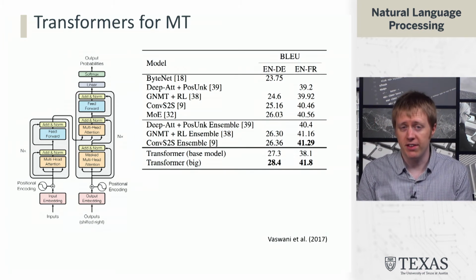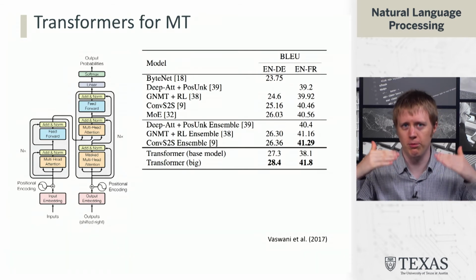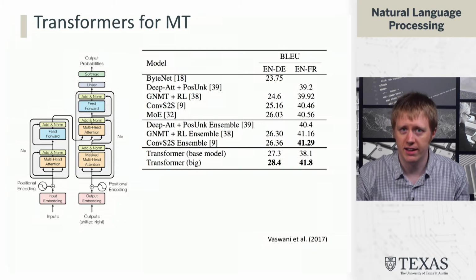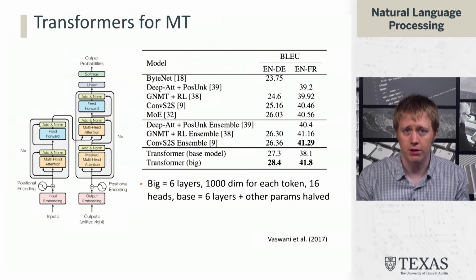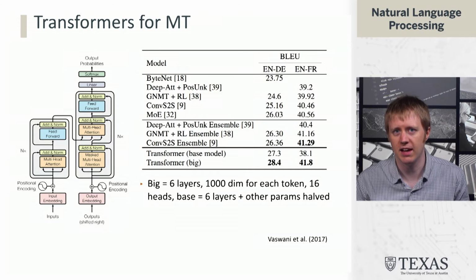So this is expensive in that in order to actually produce a translation, you have to run this whole big stack of layers to produce just one word, then feed that word back in and keep going, unlike the LSTM, which can scroll through a sentence a little bit more naturally. But regardless, it works very well. And this was a big model at the time. Their biggest model had 6 layers and a 1,000-dimensional vector for each token. So this is now relatively small by the standards of models like BERT and GPT, which range up to 24, 48 layers. But at the time, this was a lot bigger than many of the LSTMs people were thinking about.